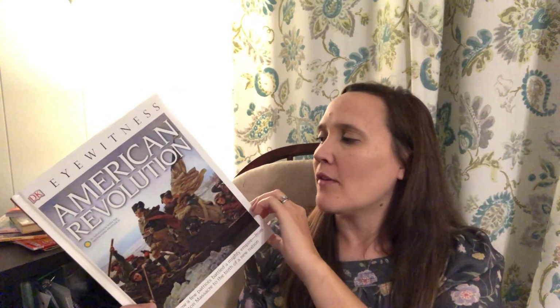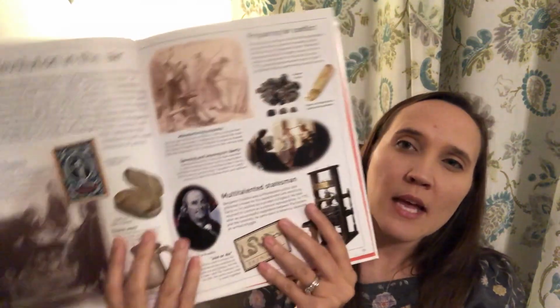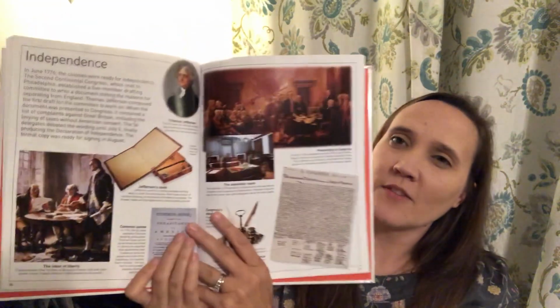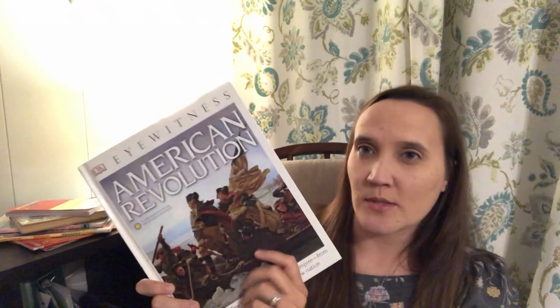Then the next one I checked out from our library. I love the DK books. We've always used these. Even before I homeschooled my kids, we've always had a lot of DK books. But this one is the Eyewitness American Revolution one. I really like these because they show actual pictures of artifacts, but also give background information about them and stuff like that. So this is just a good reference resource.